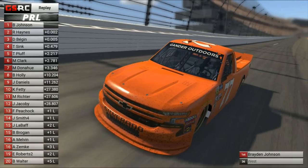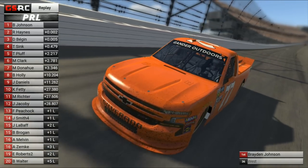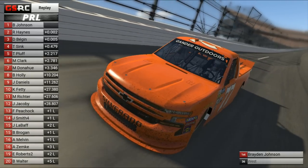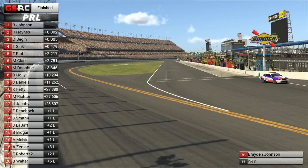21st goes to Colin Carroll, with Jeffrey Ford taking P22, Jason Hounshell in 23rd. Austin Hunter was in 24th position, Gregory Dice in 25th, and Jake Hounshell in P26. Last car to see the checkered flag was Jean-Francois Champagne, 6 laps down, 27th.